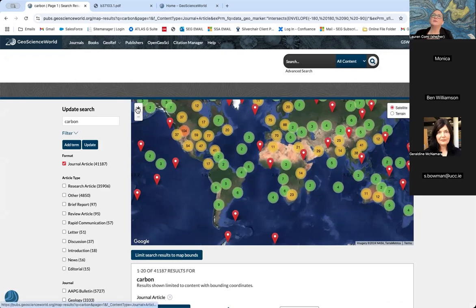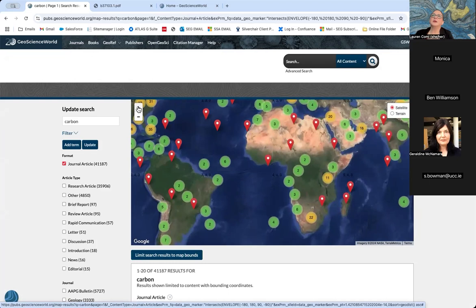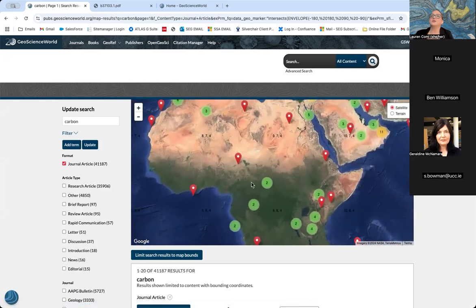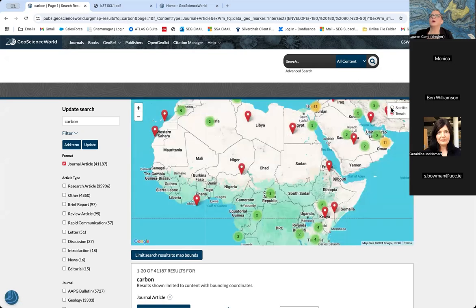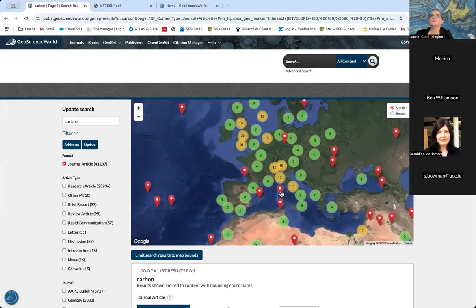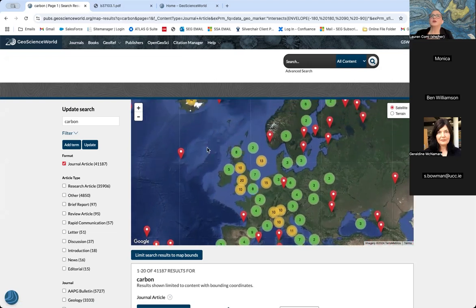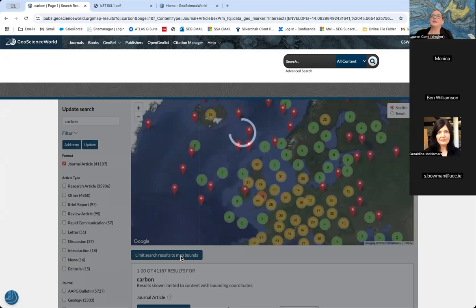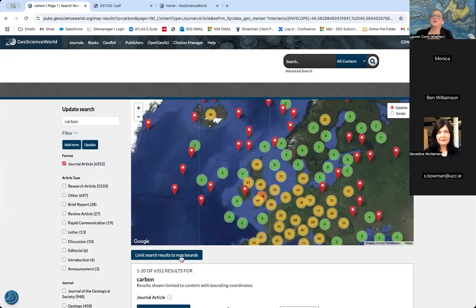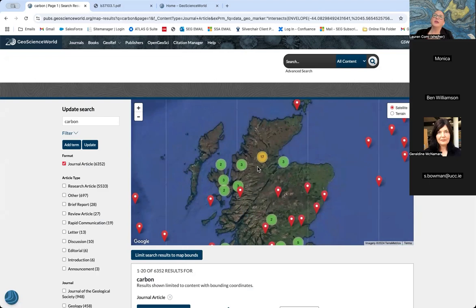You can zoom in and look at a particular area, either by dragging it or by using the plus or minus. You can look at it as a terrain or a satellite view. So if you zoom in here, you can find an area of the map and limit the results to the part of the map that you have highlighted. So you're going to be able to continue to drill down in a very geographic, latitude and longitude way. And then even further to looking at these pin drops.